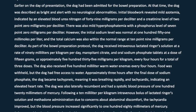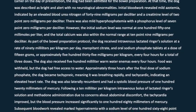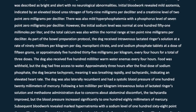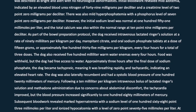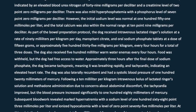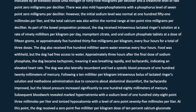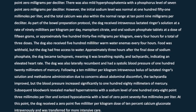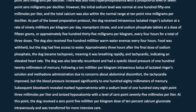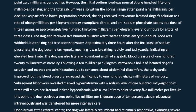As part of the bowel preparation protocol, the dog received intravenous lactated Ringer solution at a rate of 90 ml per kilogram per day, maropitant citrate, and oral sodium phosphate tablets at a dose of 15 grams, or approximately 535 mg per kilogram, every 4 hours for a total of 3 doses. The dog also received 500 ml warm water enemas every 4 hours. Food was withheld, but the dog had free access to water.